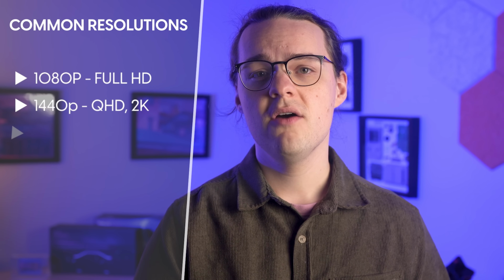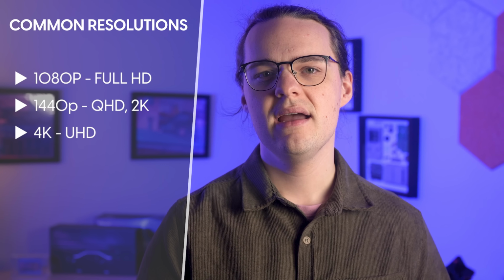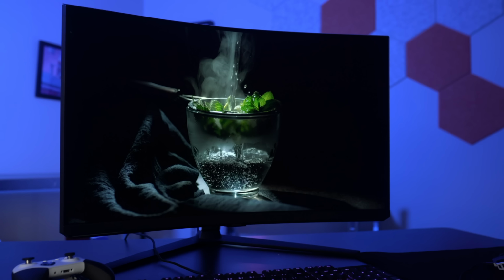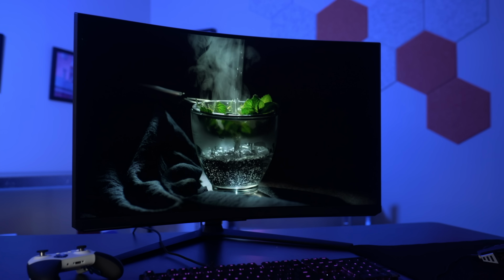On gaming monitors, the three most common resolutions you'll find are 1080p or Full HD, 1440p, which is sometimes referred to as QHD or 2K, and 4K, which you'll also find as UHD from time to time. Naturally, the higher the resolution, the more pixels on screen, the sharper it looks. That's easy, but that ignores that pixels need to be a physical size once they're actually on the screen.